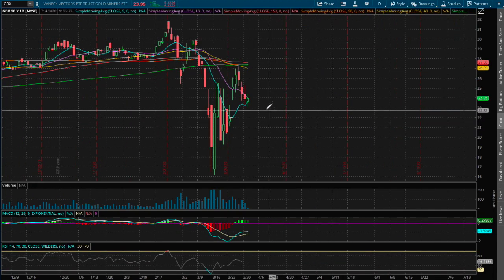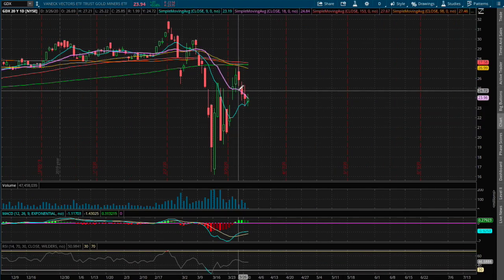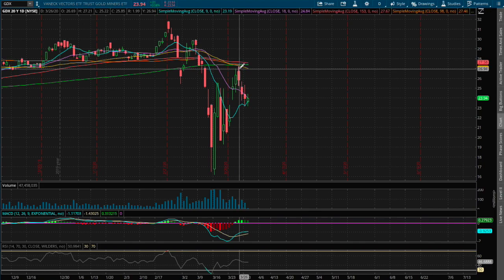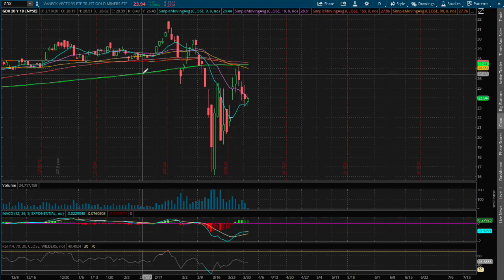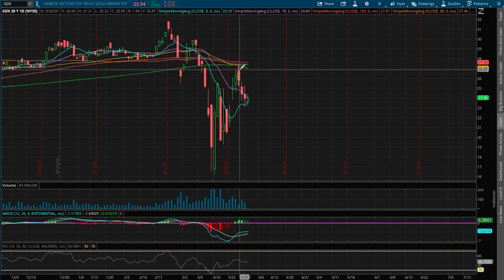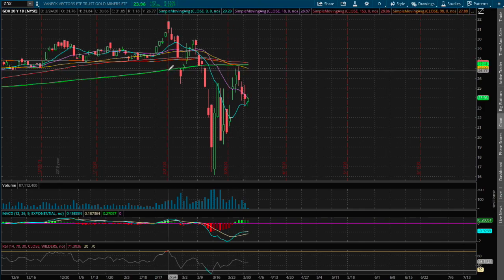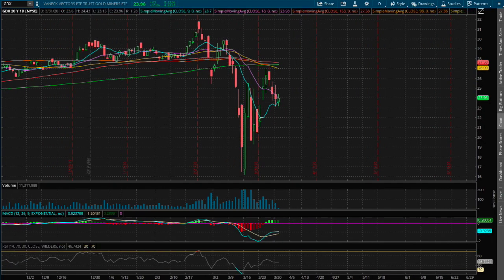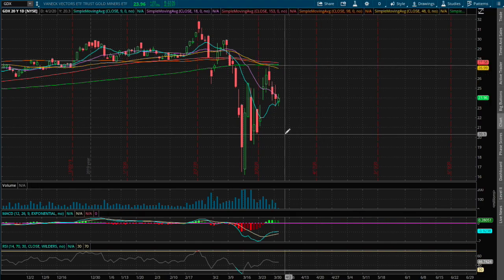At the moment, we are encountering the 18-day moving average, or this purple line, as our resistance, and we did try to break above the 200 moving average, this green line. We failed to break above it, and that is also acting as our resistance. So if we do manage to head up higher, the next resistance is that 200-day moving average that we attempted back on March 26 at around the price of $27.30.